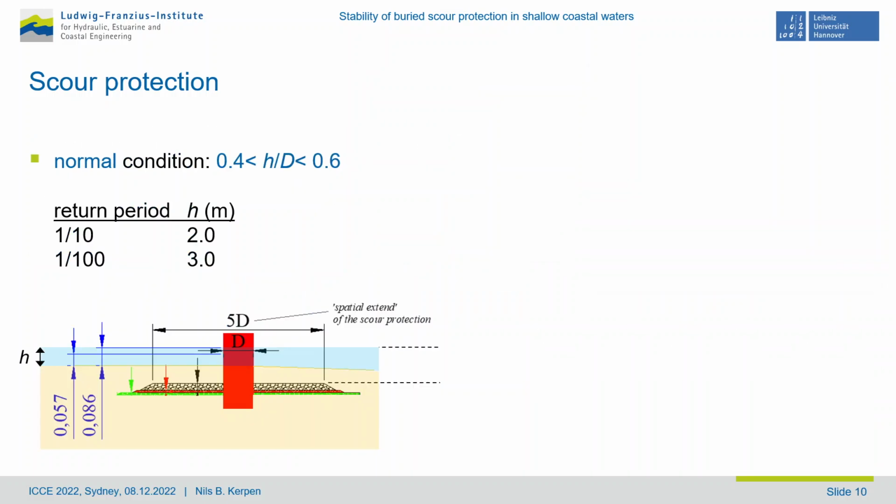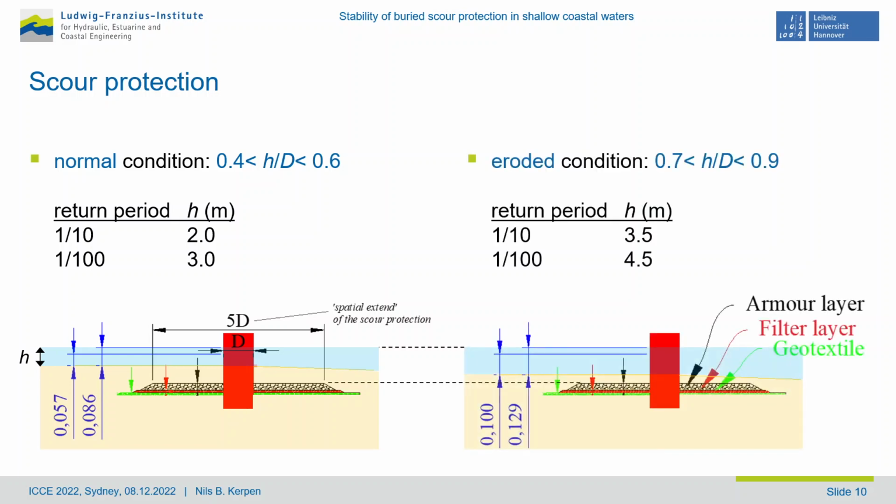We tested 2 different configurations of the beach. One is the normal condition for 2 different return periods, given here with different water levels. You can already see we have a larger pile diameter than the water level, and then we have an eroded beach configuration where you can see that only the top layer of the sand is at a lower level, but the armor layer itself and also the water levels tested are on the same level.